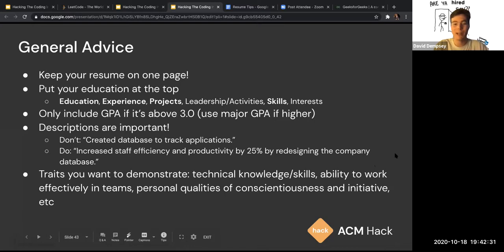For example, your technical skills, your knowledge. One thing you can do, if you have a bunch of projects and a bunch of experience, is bold the languages that you use. For example, if you use Python, you can bold Python. It stands out to recruiters. It makes them know, okay, this person obviously has experience in these fields. And if they're speeding through your resume, it'll stand out to them.